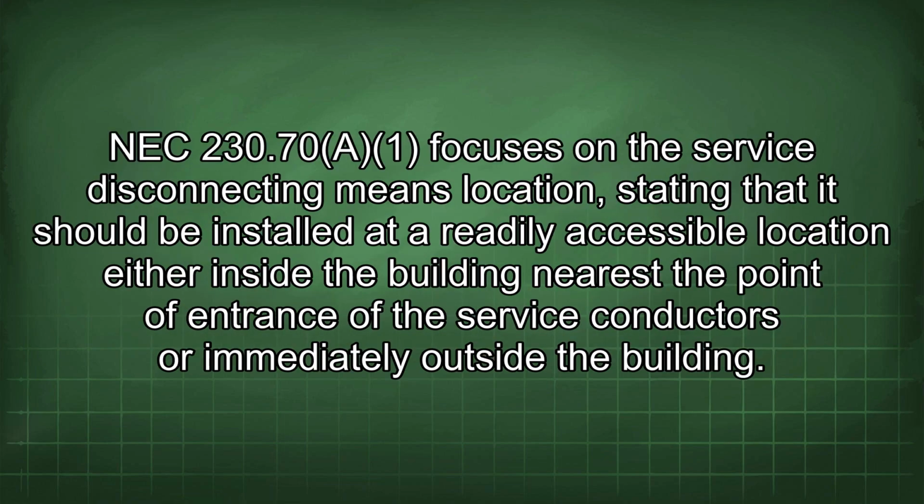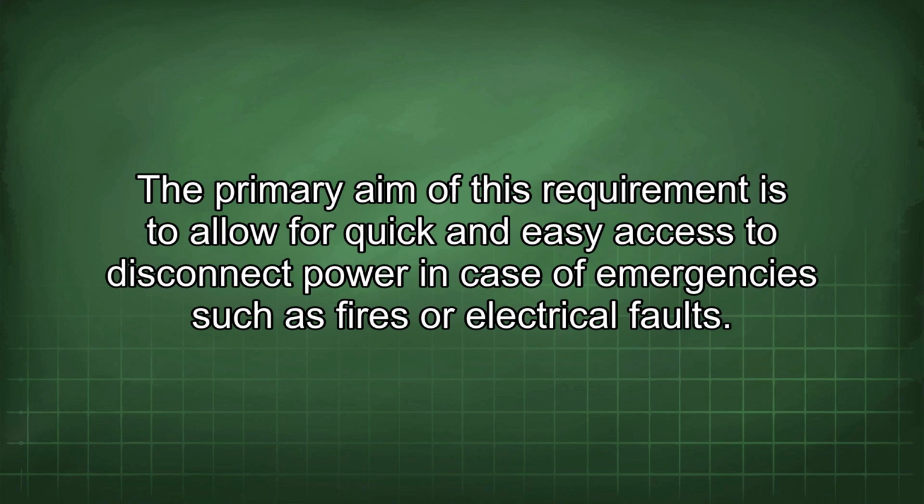NEC 230.70(A) focuses on the service disconnecting means location, stating that it should be installed at a readily accessible location, either inside the building nearest the point of entrance of the service conductors or immediately outside the building. The primary aim of this requirement is to allow for quick and easy access to disconnect power in case of emergencies such as fires or electrical faults.